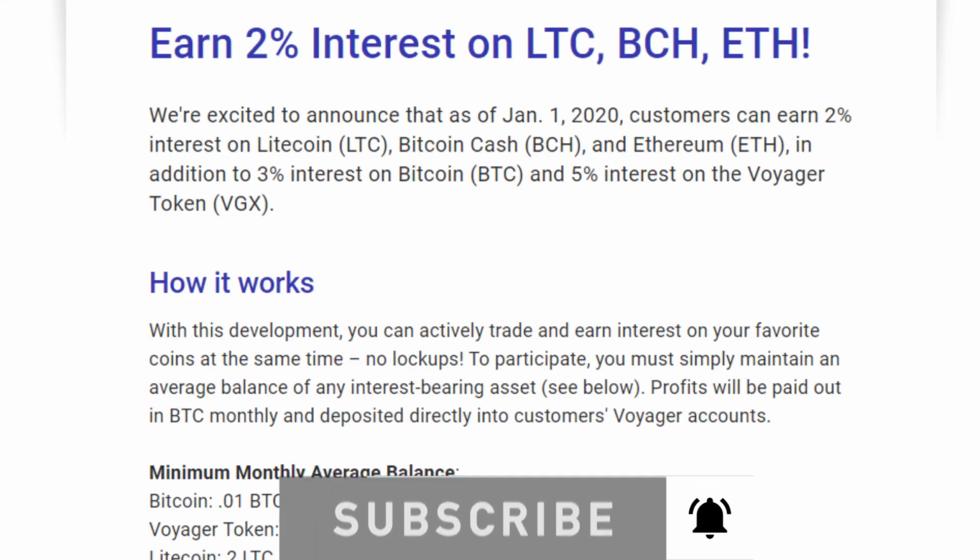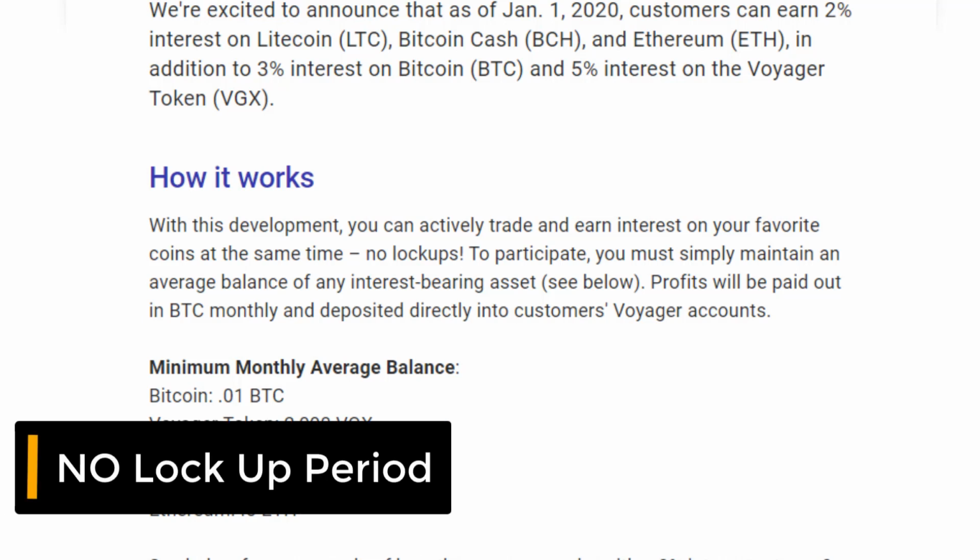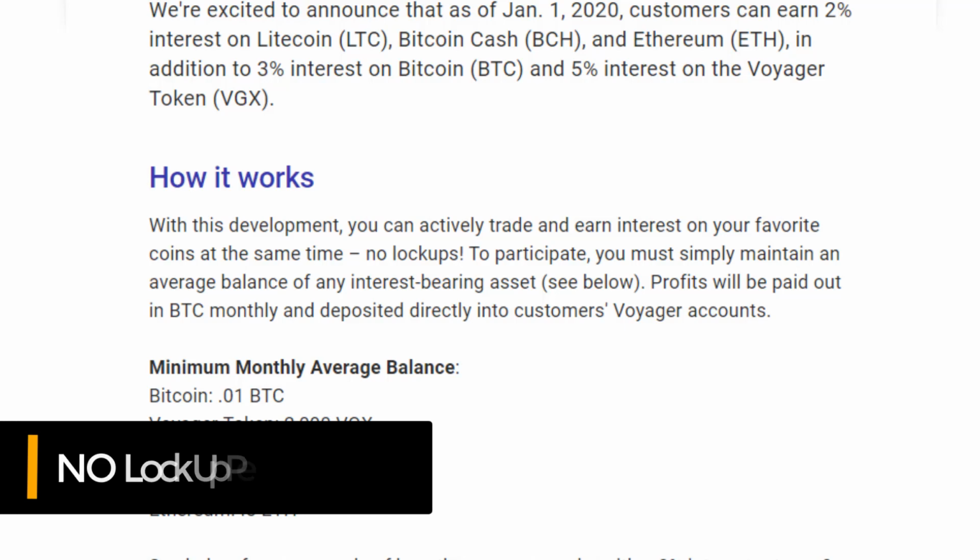So unlike Coinbase, where you can buy and you don't earn a single dime for the crypto that you keep on the platform, if you buy any of the cryptocurrencies listed above, you'll earn a certain percentage that will be distributed to you monthly. And on top of all that, you don't have to lock up your cryptocurrencies like you do with some of these other lending platforms. But there is a catch.